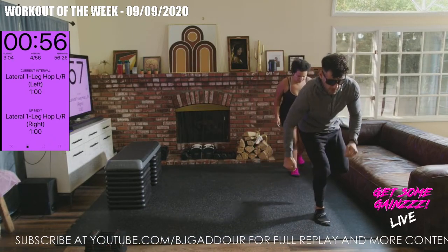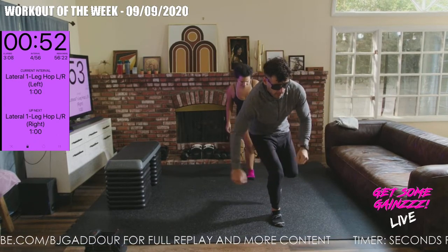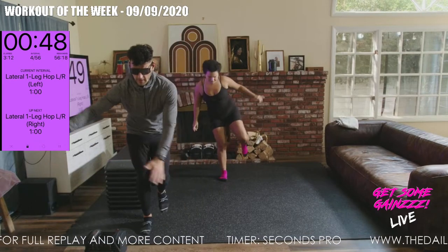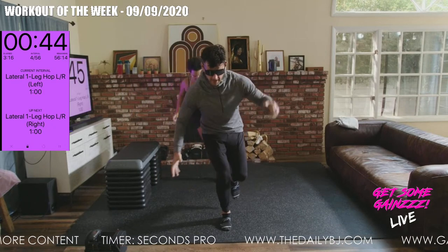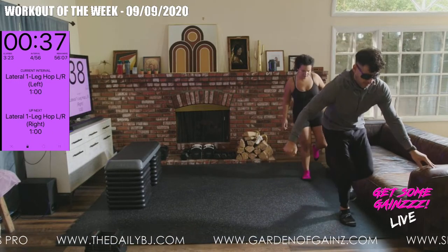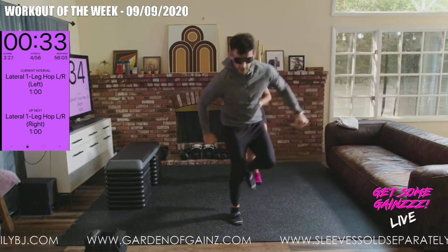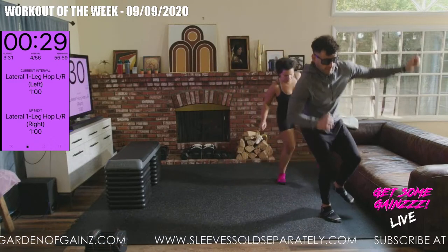Load it up. Stick it. Try to flatten that foot. Back the other way. Inner outer hip thigh connection. Let's get it going. Little quickies. This side has a lot more stability.